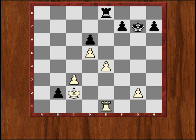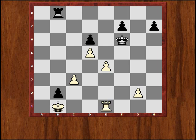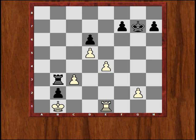So on this, rook to b8, let's say king to b1. Rook to b1 would just repeat. So rook to b1, rook e8, and we're back where we started from. And if king to b1, well, now we activate the king with king to f6. And the king will go to e5. It'll be great there. Maybe we'll play rook to g8 as well next. That could be coming. Another idea might be rook to b3. So this is possible too. In fact, I kind of like this one a little bit better.